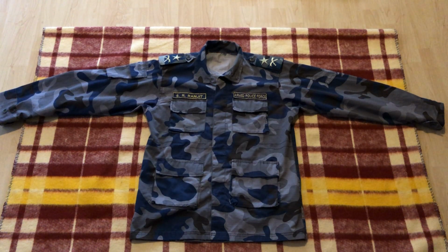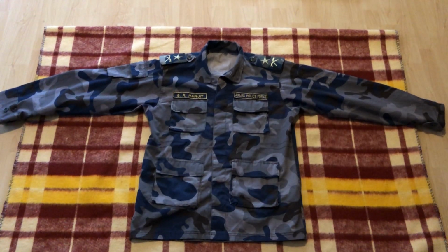Hi guys, today we're going to be taking a look at a Nepalese Armed Police Forces camouflage uniform. Now, one of the coolest things about this uniform is simply due to the fact that it's from the country of Nepal, which is a fairly small country in the global sense. And also the story of how I got this uniform is kind of interesting as well.